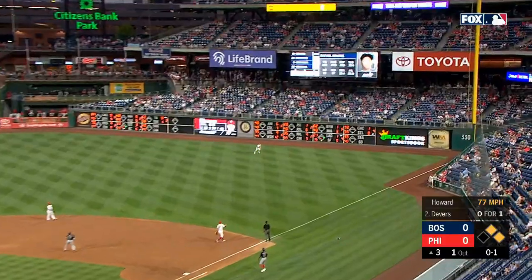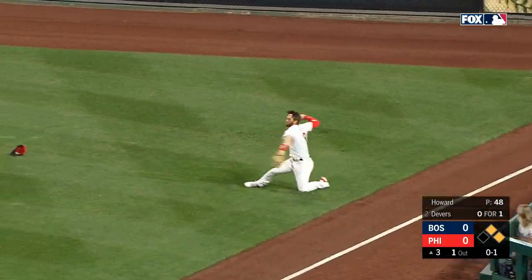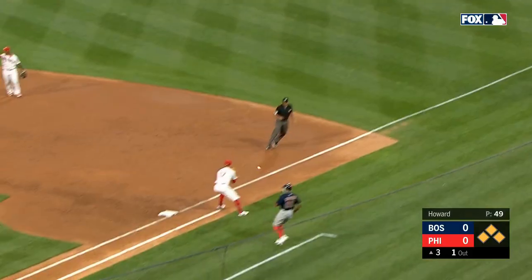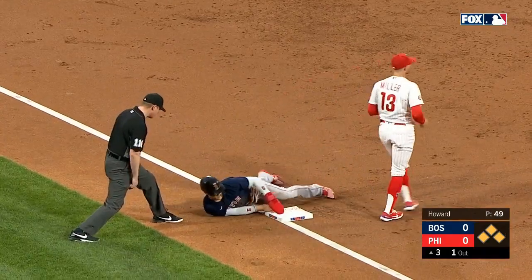Devers lifts it down the right field line. Long run for Harper on his way. Dives! Could not hold on to it. Yavoldi all the way around. Throw to third. Not in time, the Red Sox.